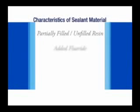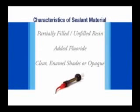Sealant material is similar in composition to light-cured composite resin restorative material. It is available partially filled or unfilled. The fillers are added to increase the strength of the sealant. In addition, fluoride is added to enhance the anti-caries effect. Most sealants today are light-cured and come in clear, enamel, or opaque shades.